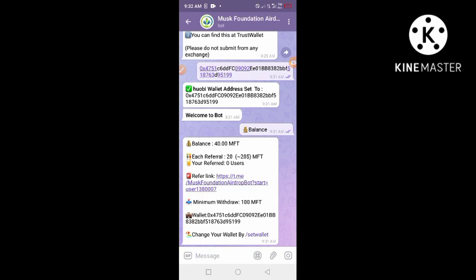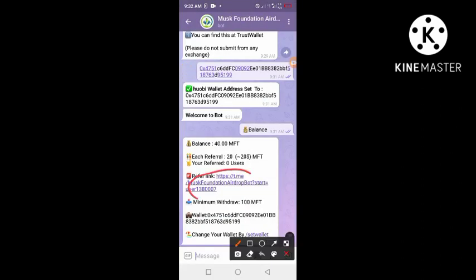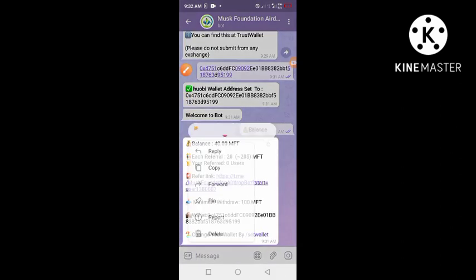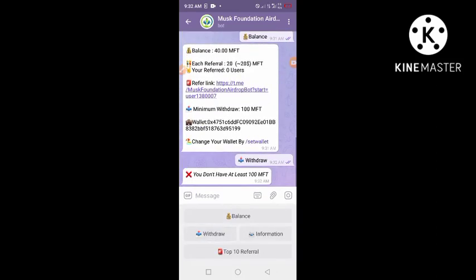So guys, take this seriously. Copy your link. As you can see, this is my link. Copy this, your link, and send it to your friends. Let them register, and then once you get like 3 persons, you are good to go. You can just click on withdrawal. Once you click on withdrawal, it will be processed within 24 hours and sent to you. Okay, they said I don't have at least 100 MFT. So guys, this is still fresh and it's still booming.